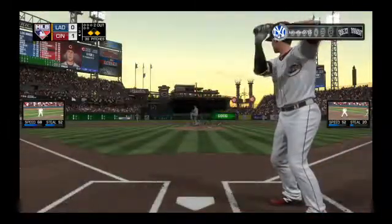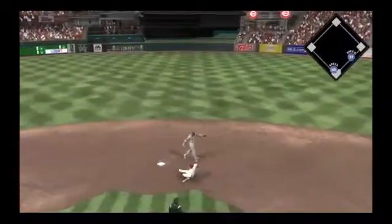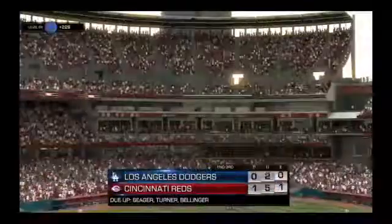Now to the plate, number 33. He got on top of one and was a ground out victim last time. Here's a flip to Seager covering, and the side is retired.